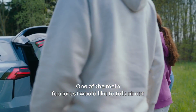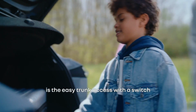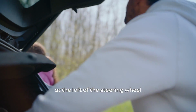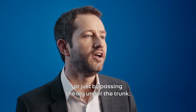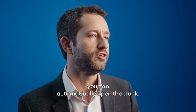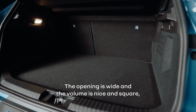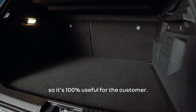One of the main features I would like to talk about is the easy trunk access with a switch at the left of the steering wheel, or just by passing the leg under the trunk. When you have your hands full, you can automatically open the trunk. The opening is wide and the volume is nice and square, so it's 100% useful for the customer.